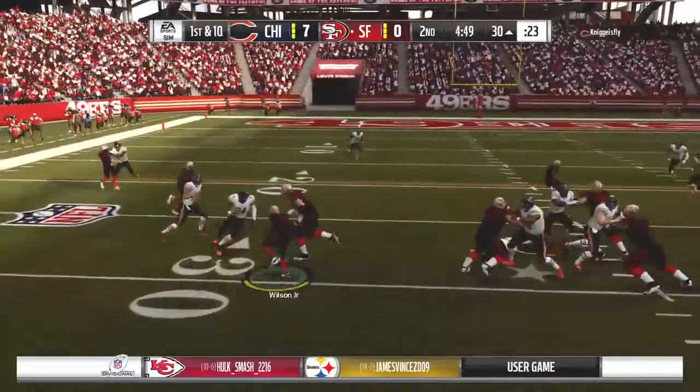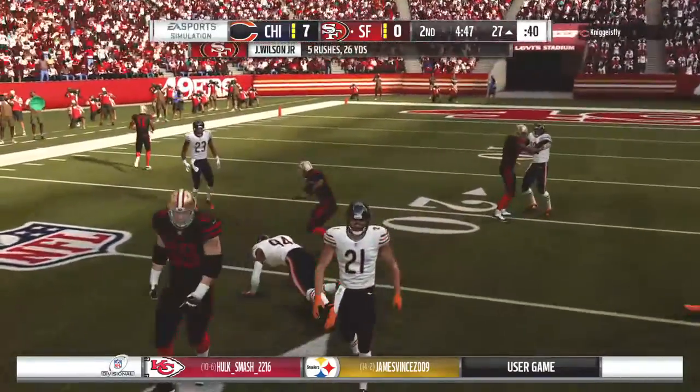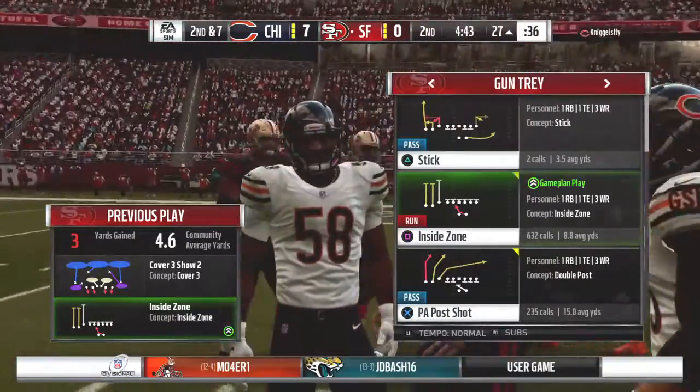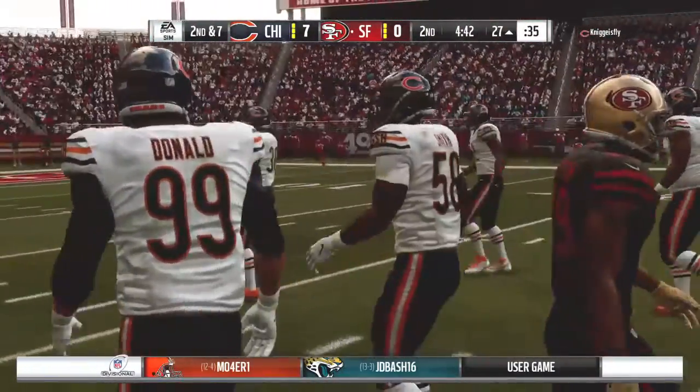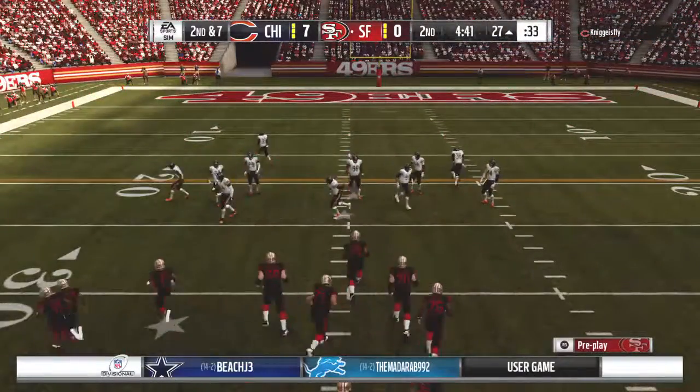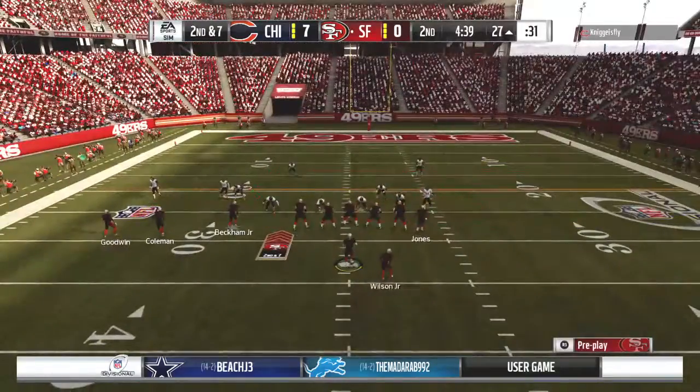They'll run it now out of the gun. About 3 yards there to the 27. When we see those runs to the perimeter, when we see those runs to the edge, we think about big breakers, don't we? In this case, it was a modest gain, but it does open up possibilities here on second down.